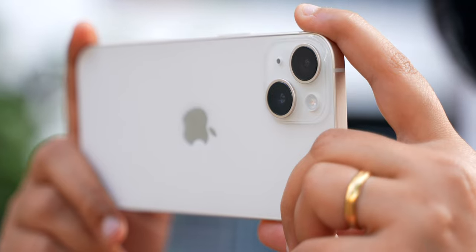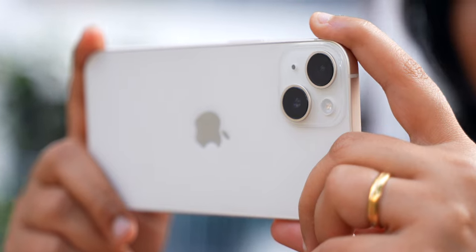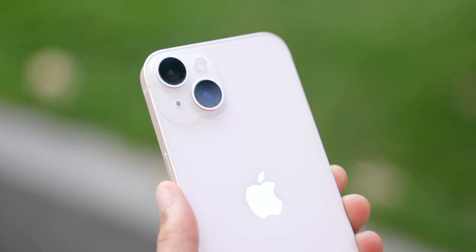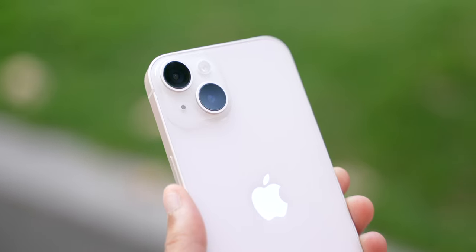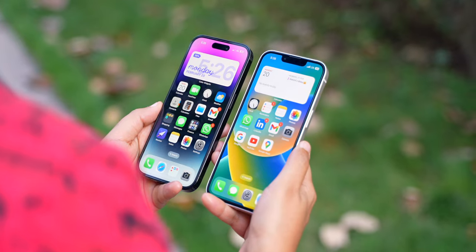Regular iPhone 14, on the other hand, just gets 2 cameras on its back. That's it. No fancy tricks, nothing. On top of that, the main camera is just a 12MP sensor. Actually, this is the same sensor that we got on the iPhone 13 Pro. At the front, both get the same 12MP selfie cameras.